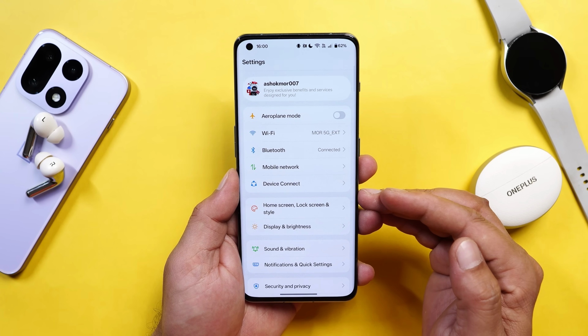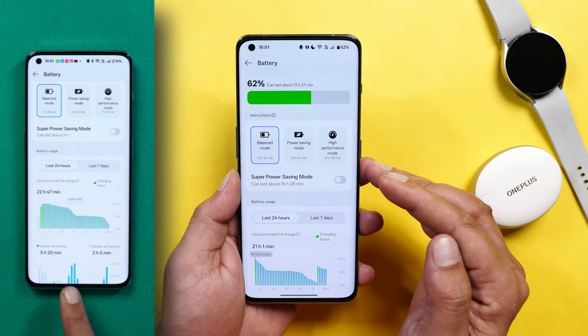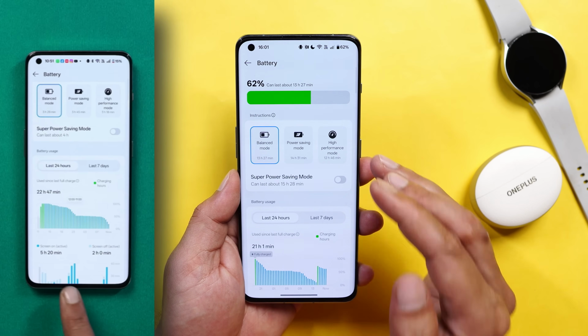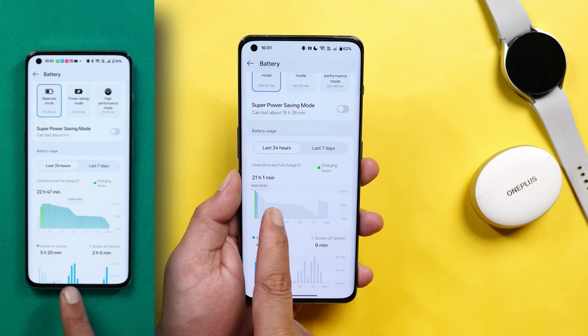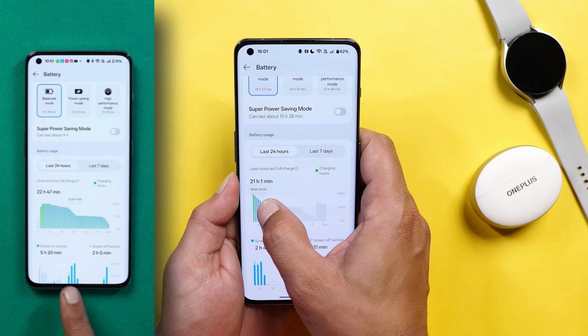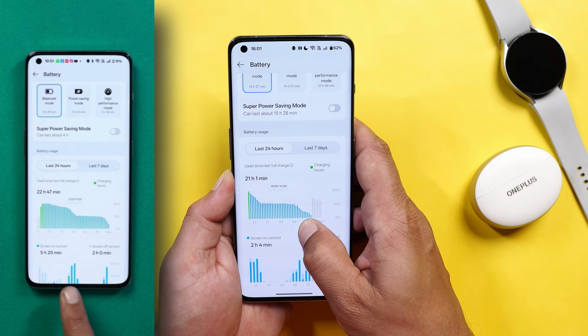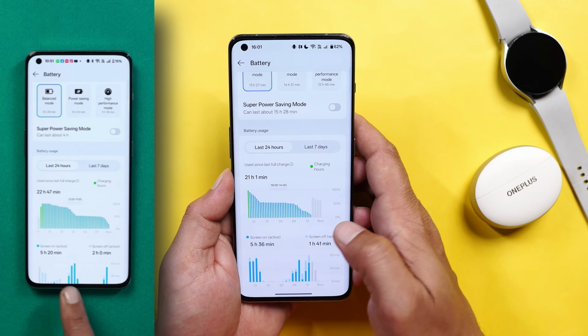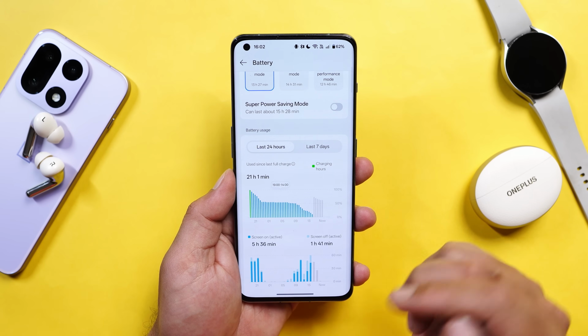So first let's talk about the battery backup on this device. In my review video I mentioned I was getting around 5.5 to 6 hours of screen on time with regular usage. And the same story goes here also. If I tap here and drag my finger, from the last charge till here, when I again started charging the device, the total screen on time was 5 hours and 36 minutes. And it's a similar screen on time to what I used to get on the previous build.